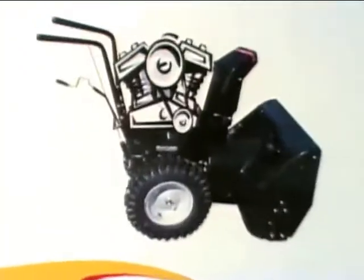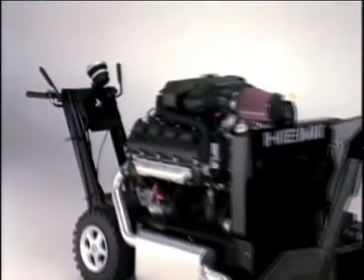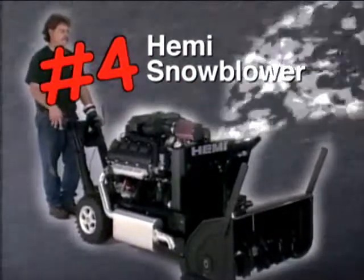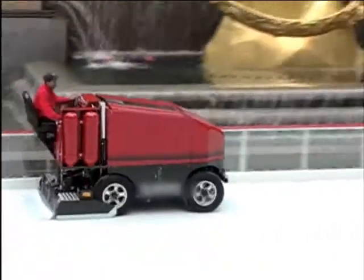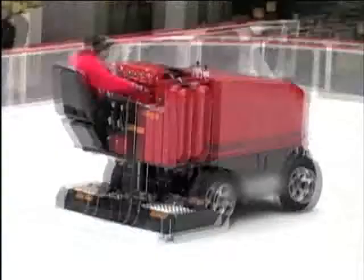I spend a good part of my winter shoveling the driveway, so it seemed like a really easy inspiration to slap a Hemi on the snowblower and blow the snow into the next street. This 345 horsepower monster blaster comes in at number 4. Next, if you love hockey but hate waiting for the ice to get resurfaced, this one's for you.